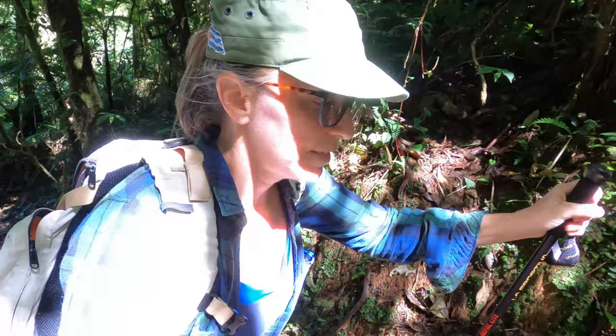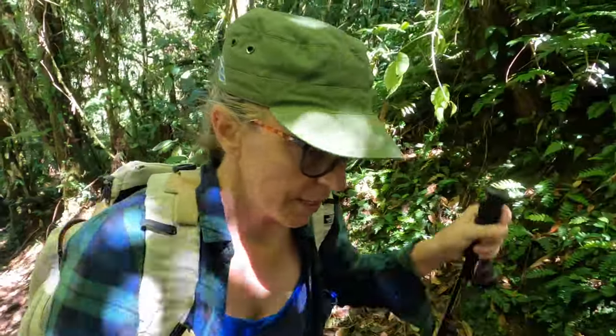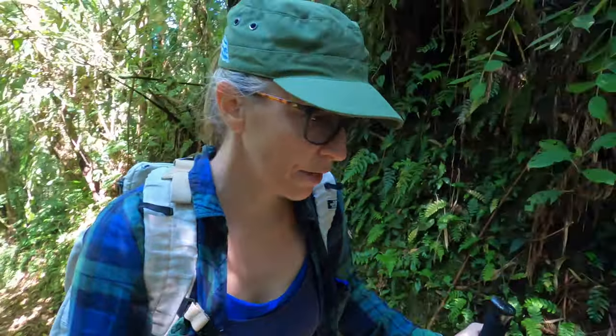Something else that is interesting that grows out here are oak trees and magnolias. So in Costa Rica, oak trees are known as robles, and apparently they have a pretty good population of very mature oak trees out here.